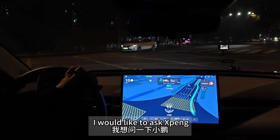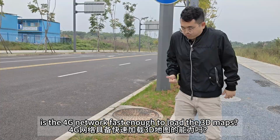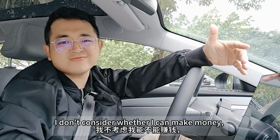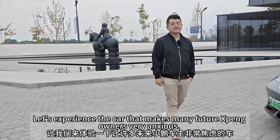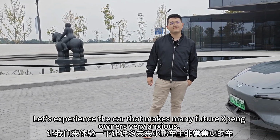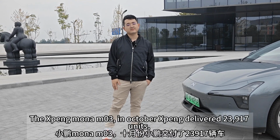I would like to ask Xpeng, is the 4G network fast enough to load 3D maps? I don't consider whether I can make money, but you definitely can. Hello everyone, let's experience the car that makes many future Xpeng owners very anxious, the Xpeng Mona M03.